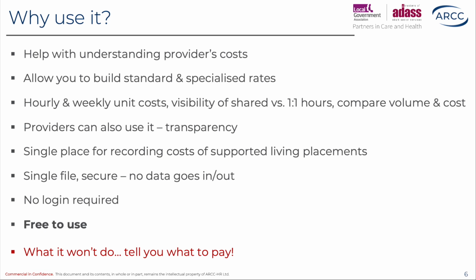It's a single file, so it's not on the web. You download it. It's Excel based, which comes with the advantages and limitations that all Excel based things do. But on the advantages front, it means that no data will go in and out of it. So once you download it from our website, that's it. You've got it on your secure server or your network shared drive in the local authority. So just from that perspective, it's secure.